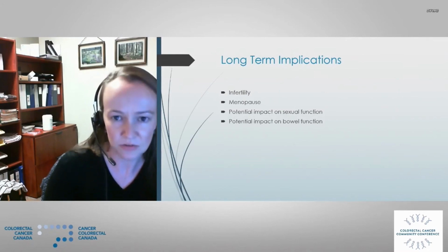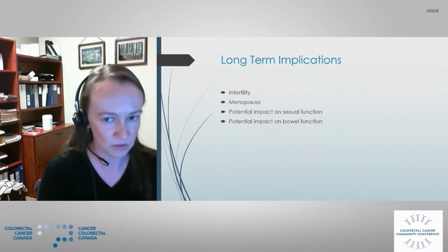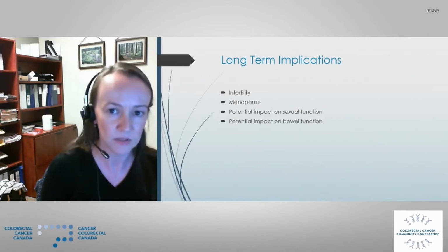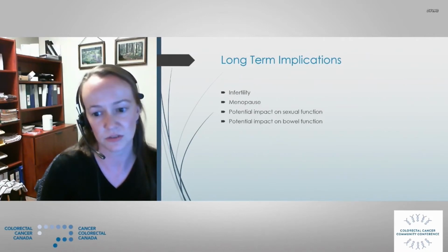In terms of the bowel function, what tends to happen is people tend to have a little bit more frequent bowel movements, looser stool than what their baseline bowel habit was. And that's often something that can be managed with dietary measures.